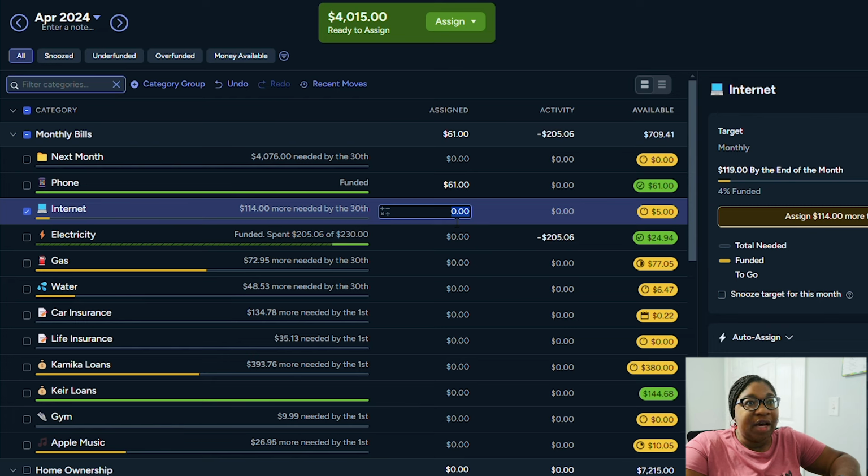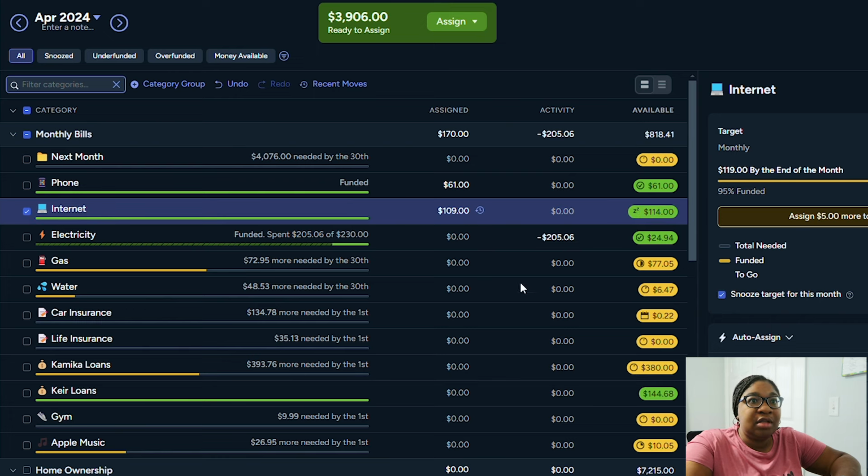So we already have $5 in there. So let's just do 109. And I can snooze this target to make it green. I'm not sure if you're aware that you can do that, but if you have a target set and you don't want to see it saying that you need more money by the end of the month, you can click the snooze the target for this month and it will put this little Z beside it and you don't have to worry about your target being yellow.